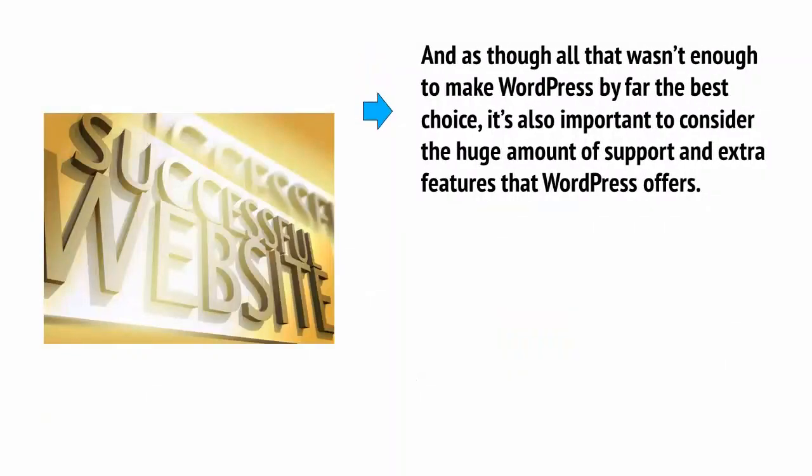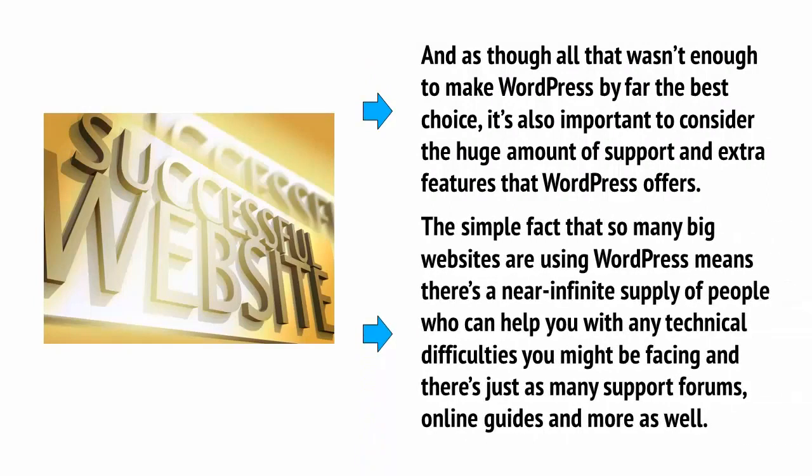And as though that wasn't enough to make WordPress by far the best choice, it's also important to consider the huge amount of support and extra features that WordPress offers. The simple fact is that so many big websites are using WordPress, it means that there's a near infinite supply of people who can help you with any technical difficulties you might be facing, and there's just as many support forums, online guides, and more as well.